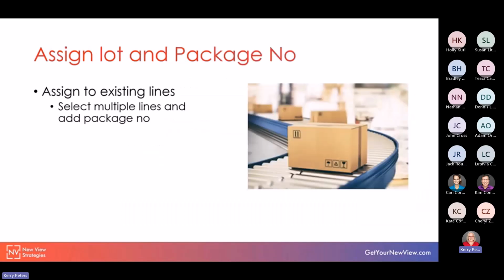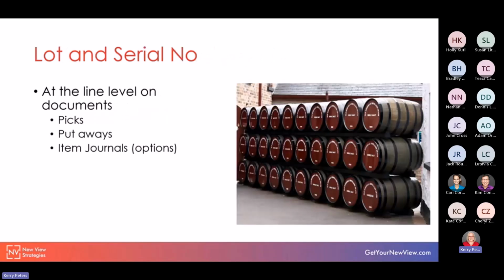The other new feature is assigning lot and package number. It's going to allow you to assign package numbers to existing lines. It's not going to overwrite, so it's kind of nice. You can fill in some of those missing gaps. Not a huge change, but little tiny enhancements.